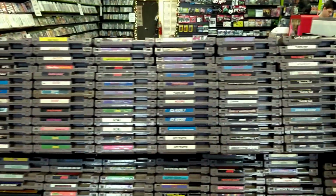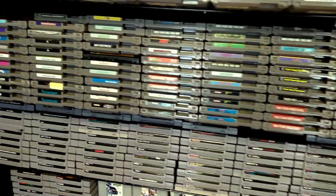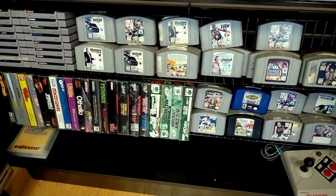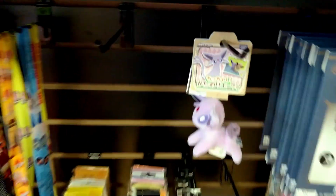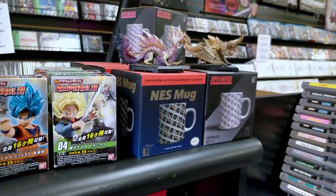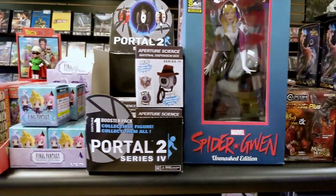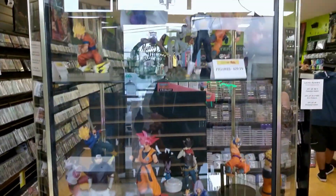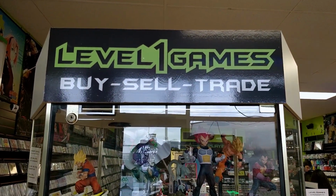You got your commons for NES and Super Nintendo down there. N64, mostly sports games. You also see some common boxed games as well in NES Advantage. And then I had to show this next part. It was requested specifically. This little Espeon here because it's from Japan. He thought it was cool. And then you got some collectibles and stuff. They actually have quite a few collectibles at Level 1 as well. You got this case here that's just full of them. And then up there's their sign. I actually really like their sign, so figured I would capture it again.